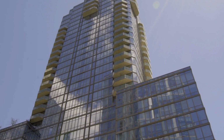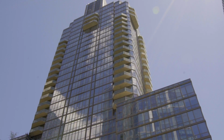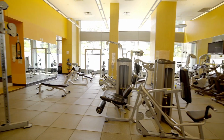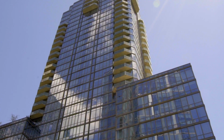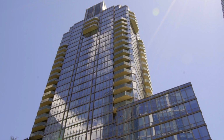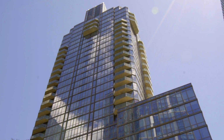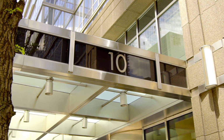10 West End is a full-service white glove building. And where do we start with the building's amenities? A full-service concierge, a state-of-the-art fitness center, a swimming pool, a garage with valet parking, cold storage for delivered packages that need refrigeration, private storage, a separate bike room, and a dry cleaning service. And of course, 10 West End has high-speed internet and cable, including Fios. And lest I forget, 10 West End is pet-friendly.